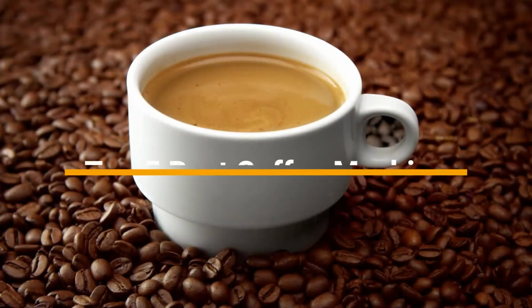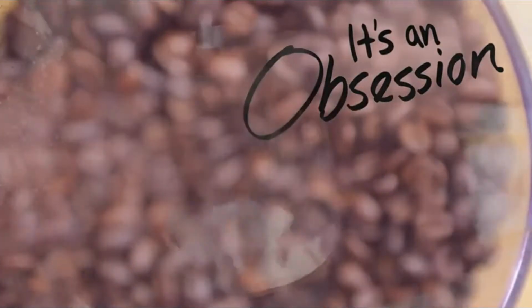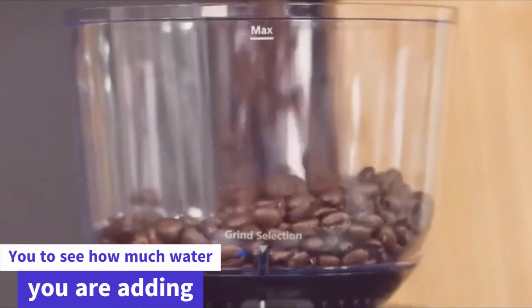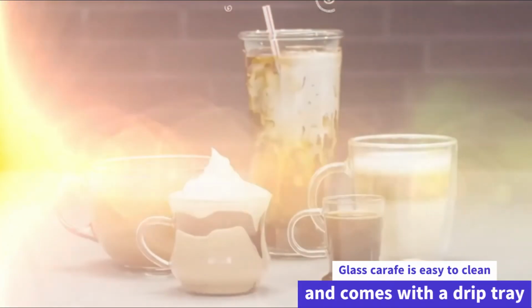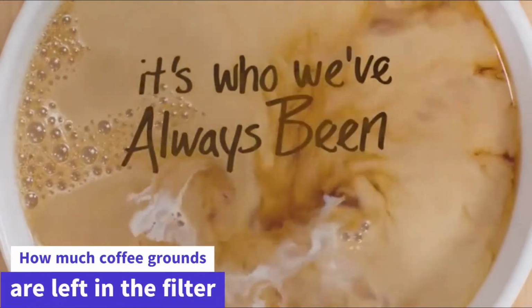Coming at number 5. Mr. Coffee Coffee Maker with Auto Pause and Glass Carafe. Mr. Coffee's Auto Pause feature stops the brewing cycle when you take a drink, making sure you have the perfect cup every time. The dual water window allows you to see how much water you are adding and whether you have added enough water. The glass carafe is easy to clean and comes with a drip tray. A dual water window lets you see how much water is left in the carafe and how much coffee grounds are left in the filter.